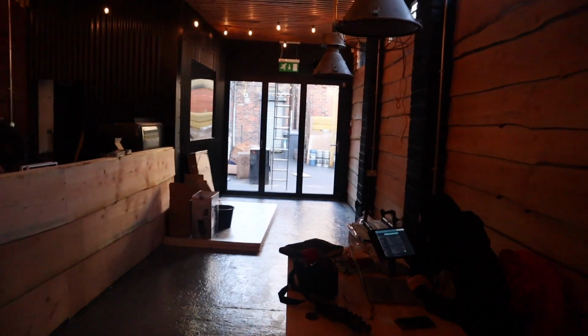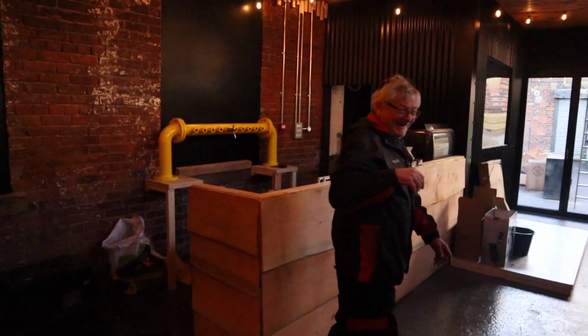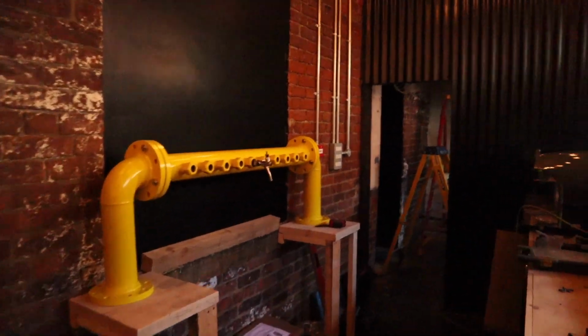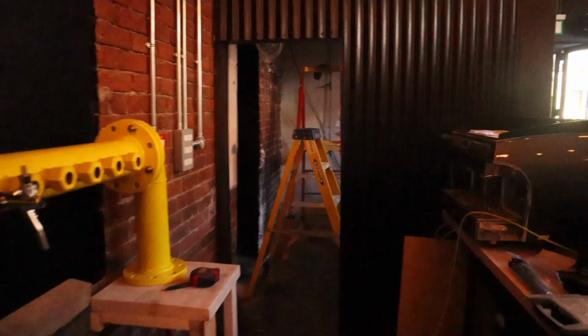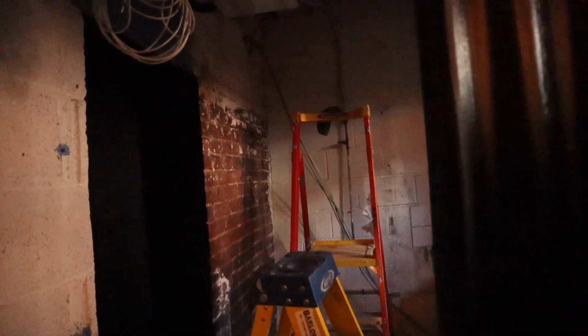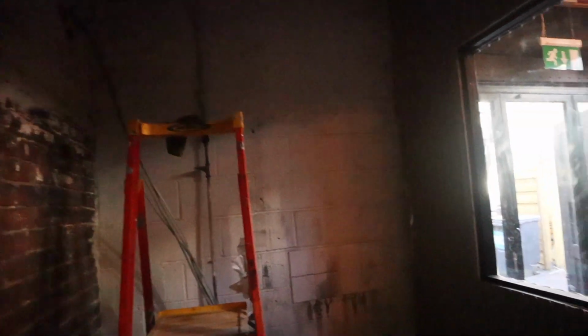So it's going in. Say hello, Pete. You're famous now. Pete's putting the chiller unit into the cellar, which is a beast. Although we're struggling to see it because it's a bit dark, we'll give it a go. So Pete's putting that unit in, and pipework's going out there. That's what Pete's doing.